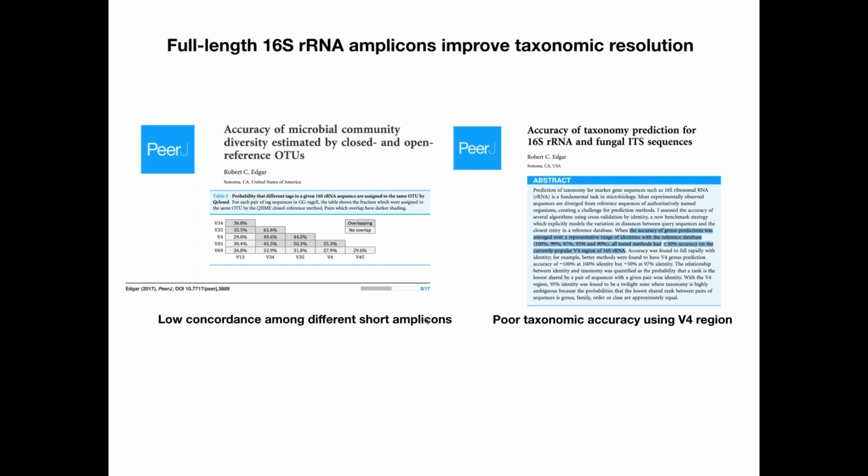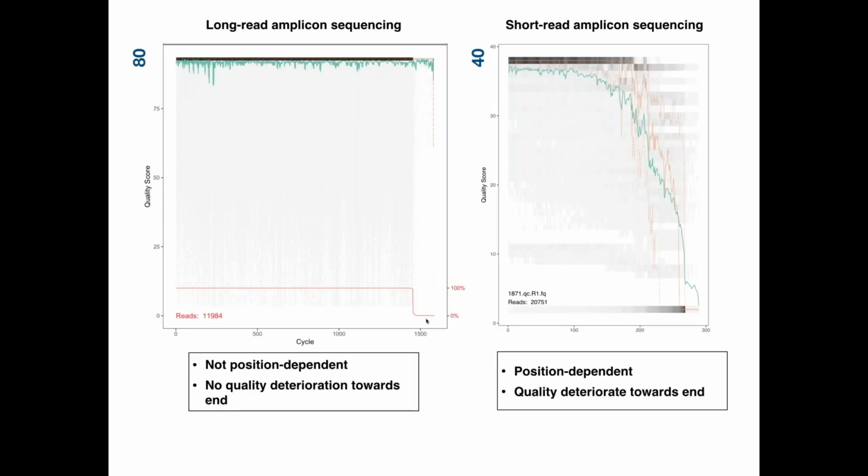So we went ahead using both short and long reads to sequence the 16S. The first thing we observed is the qualities across the cycles for the long read sequencing. We did not observe quality deterioration towards the end, compared to short read sequencing, where it's actually common to see a quality drop towards the end. So we have to do rigorous quality trimming.